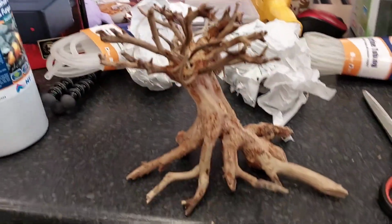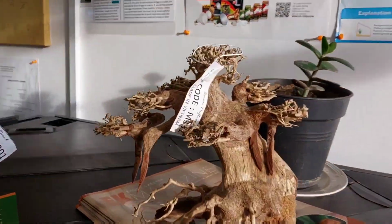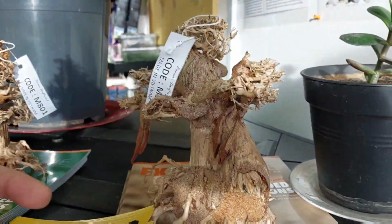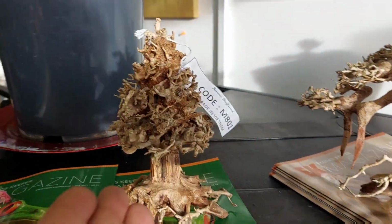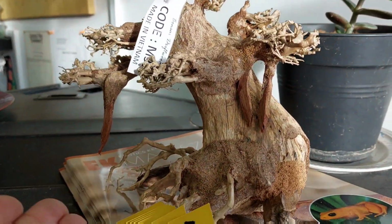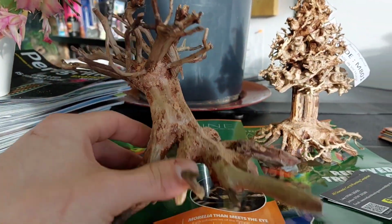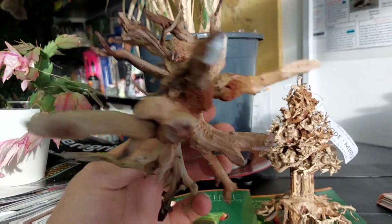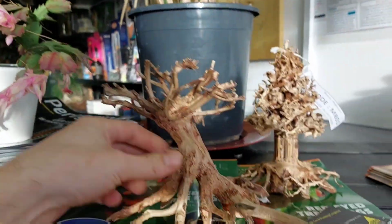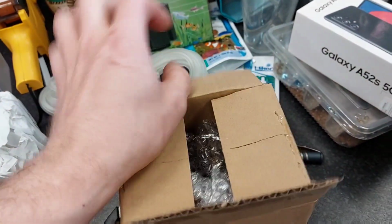Whee! That's a bit naff, in my opinion. So compare that lovely tree to that monstrosity. So you've got a lovely tree, absolutely stunning, really, really well made. What the hell do you call that? Look at it. It is really bad. That is really, really bad. We shall be moaning about that.